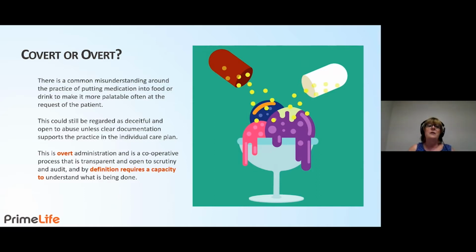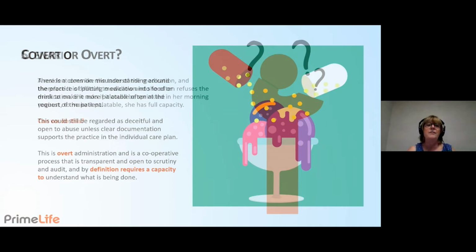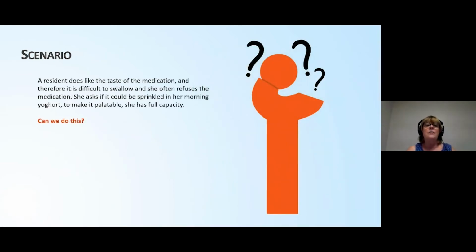Let's have a look at a scenario. One of our residents doesn't like the taste of the medication and therefore it is difficult to swallow, and she often refuses the medication. She's asked if it could be sprinkled in her morning yogurt to make it more palatable. She has full capacity. Can we do this? The answer is yes, we can, but it must be documented in the care plan and on the MAR chart.